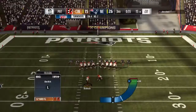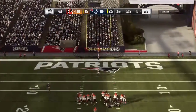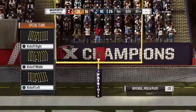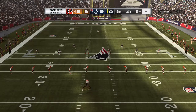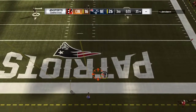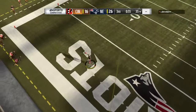Here's Bullock now for the extra point. This time, the extra point up and good. And that will shave one more off this lead. So they throw the pick six. They'll get another shot at it now as this one's in the air. This is taken about 7 yards deep.